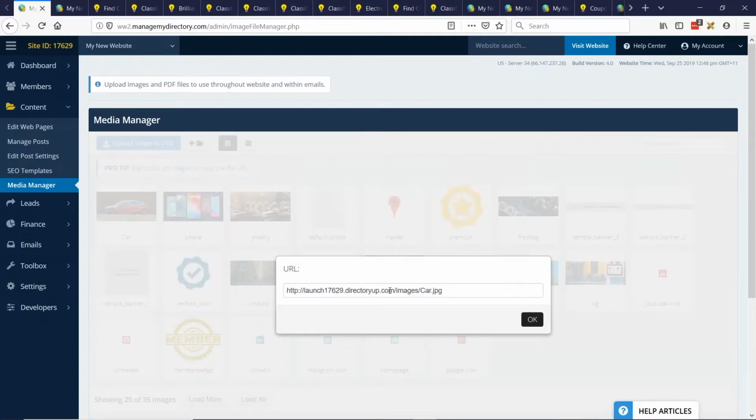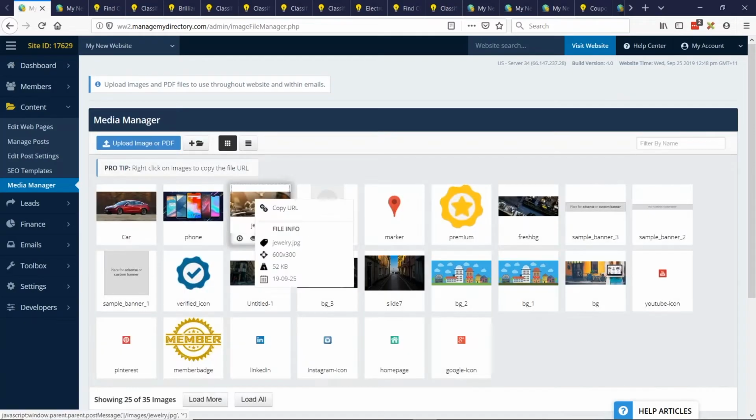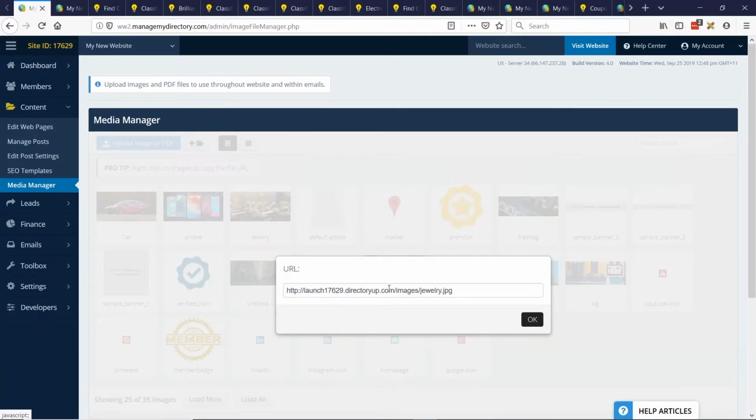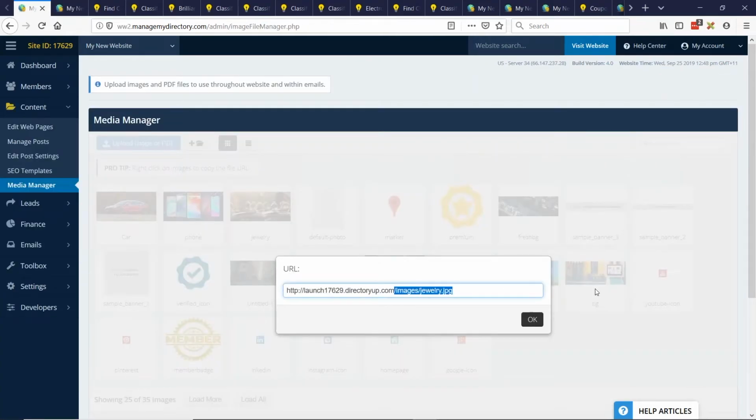So I'll get the car one, and I'm just going to put the code here for the car. I'm going to replace the icon that I have. I'm just going to do image src equals that. So let's do the same thing for the other ones. So that's car, and I need the other ones. It's jewelry. I'll right click. This is nice to know how to get the image URL as well if you ever needed to do it for other things. And electronics.